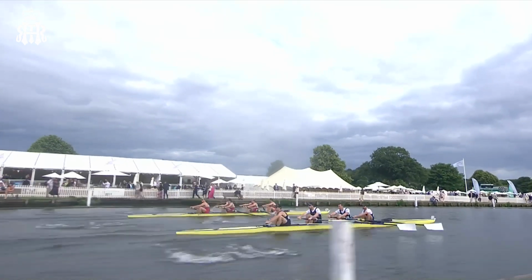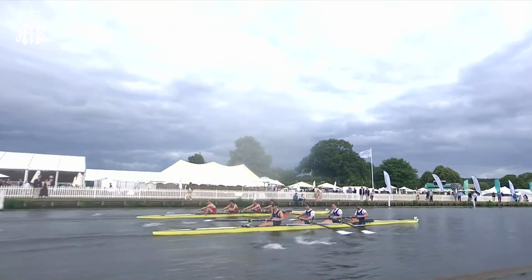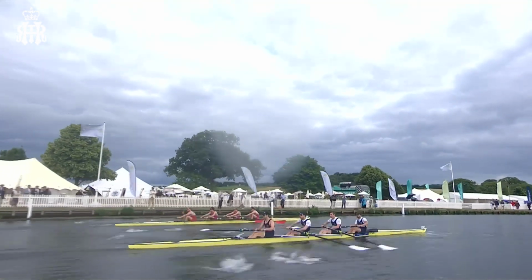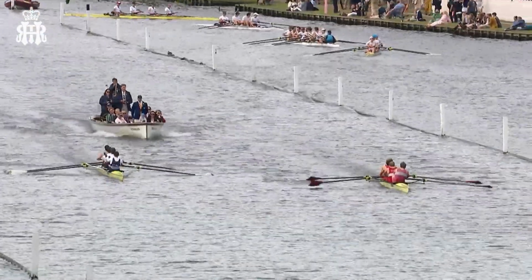Oslo are also pretty regular at Henley Royal Regatta. Most of these athletes in this boat there, in the sort of red kit and yellow boat, have raced at Henley before, so again should know their way down the course, but pretty even stroke for stroke here. Maybe Oslo with the slight advantage, and just coming to live shots here, it looks like that has panned out down the course.